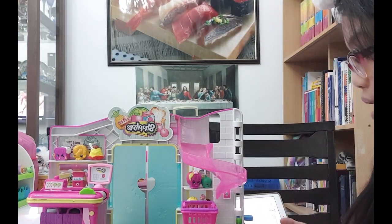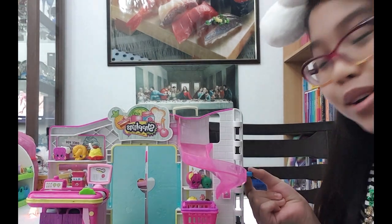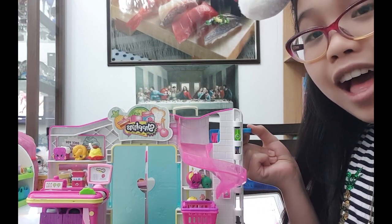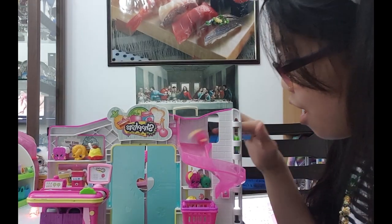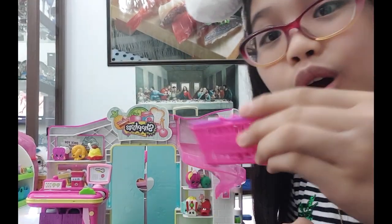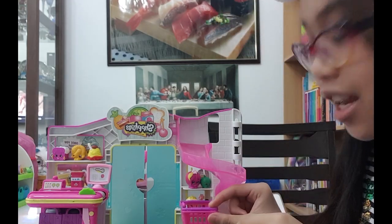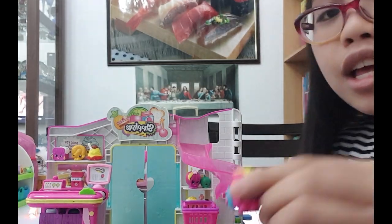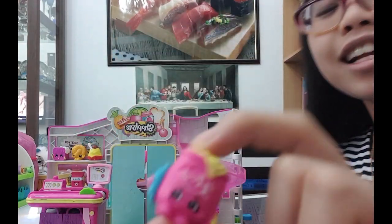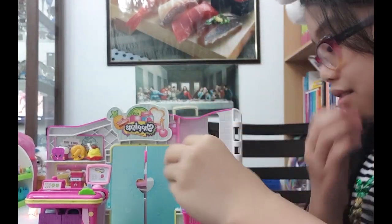Alright, let's put this up. Up, up, up, up, up it goes! And it's on the top. And go! Alright, so which Shopkin is it? It's my Ninang's favorite Fifi flower! Alright, she has the green Fifi flower, and I have the pink Fifi flower.